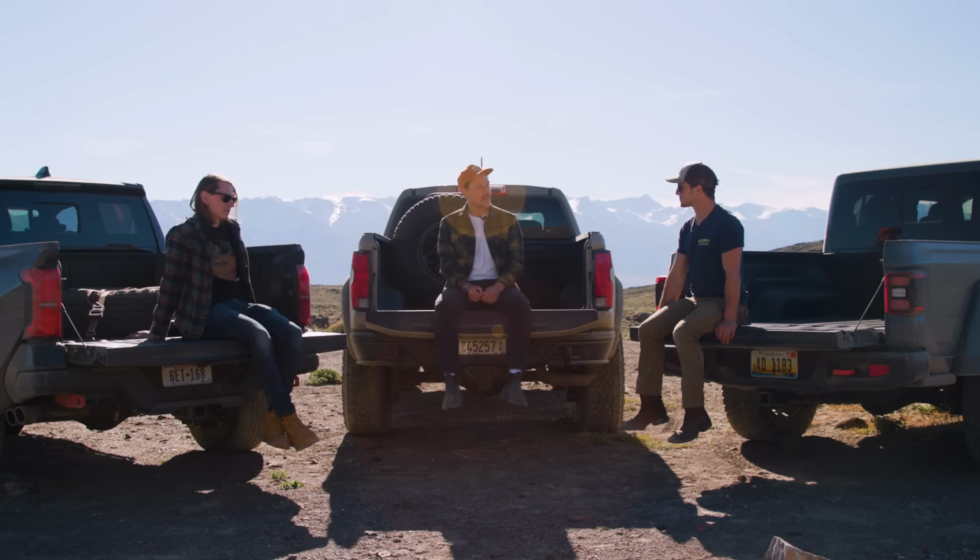So the desert just opened up in front of us. It was a beautiful sunset, but we don't care about that. What we care about is the speed that we got to carry through the desert. And these trucks are built to do that. The Gladiator has larger diameter shock tubes, remote reservoir shock tubes to keep the fluid cool.